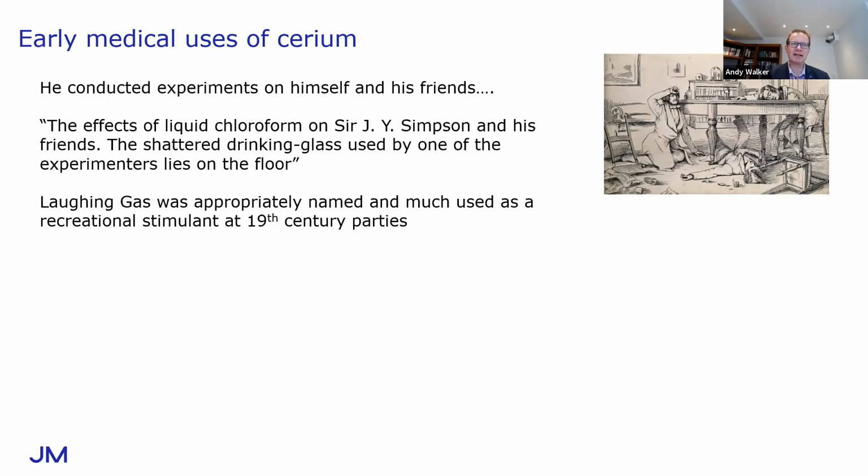another part of his work was looking at laughing gas. And again, I think it's worth pointing out that laughing gas was actually much used as a recreational stimulant at 19th century parties. So I remember when I was a boy having a tooth out, or a couple of teeth out actually, and they needed to put me under for that. And in order to do that, it was laughing gas that was used to render me sort of unconscious for that. And again, it's a case of there's nothing new under the sun, really, because I think the little N2O cylinders are starting to make their way back into the younger members of society today as well. God, don't I sound like my dad when I say that.